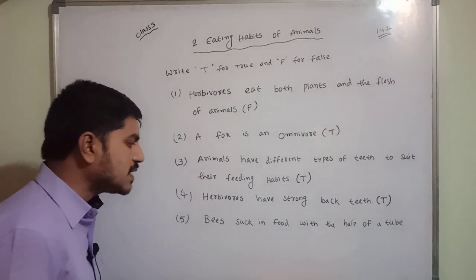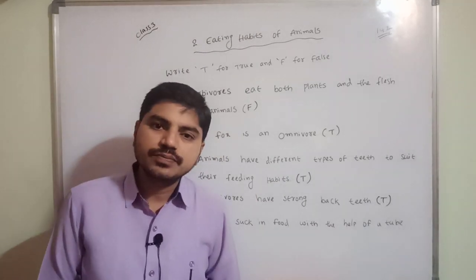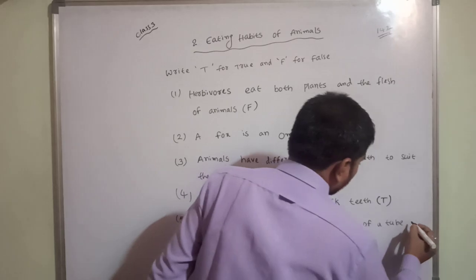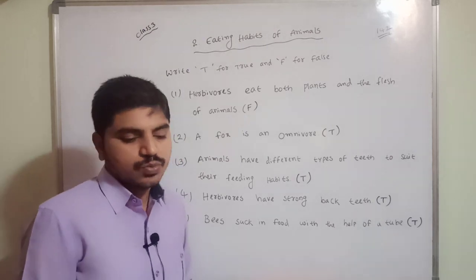And now, bees suck in food with the help of a tube. Is it correct? How do bees collect food? By using a tube, correct or not? A sucking tube. Okay, so 100% it is true. Clear? All of you agree? So now you copy this one. We'll go for the next topic, right?